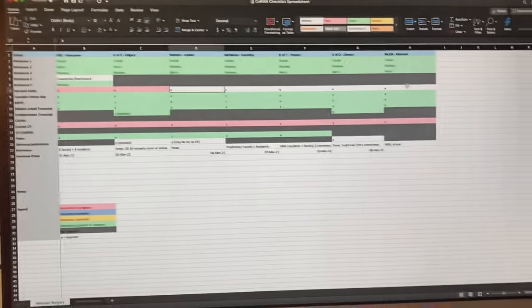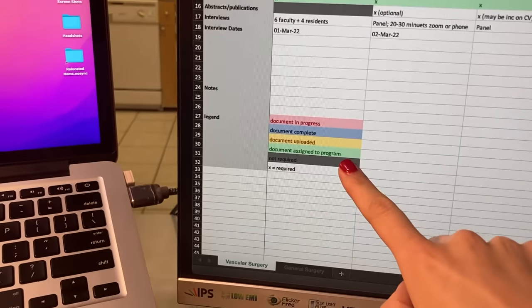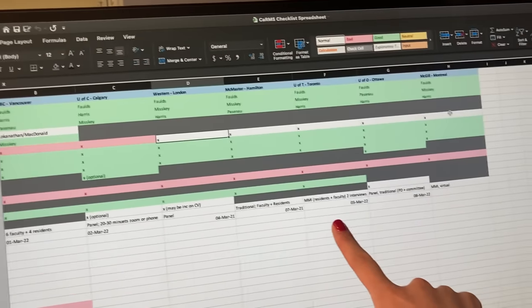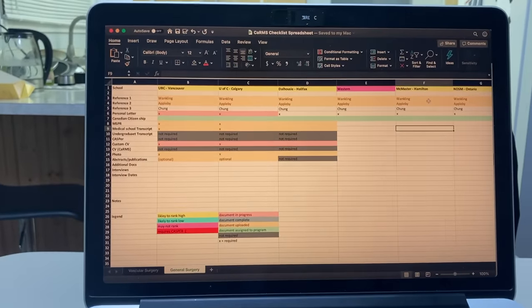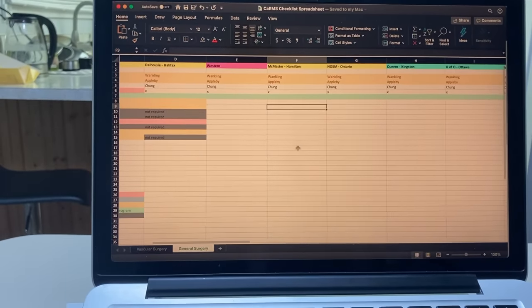Quick update on the spreadsheet. Things are looking good. As you know, green means that the document is signed, sealed, delivered, and it is uploaded for the program. So a lot of green, which is nice. So this is my general surgery spreadsheet. That's how she's looking. Still got a lot of programs that I need to get my stuff together for.